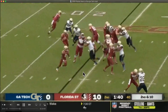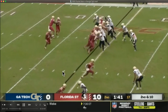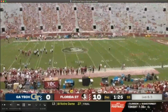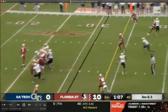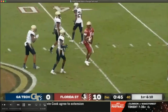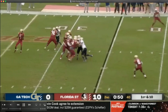So now you didn't get your first down, so you hand it off. This is standard work for an offensive coordinator. Just outside zone. Nice run. Now 3rd and 3. They love the little Y stick on third and short. They'll run the heck out of that. Go hurry up.